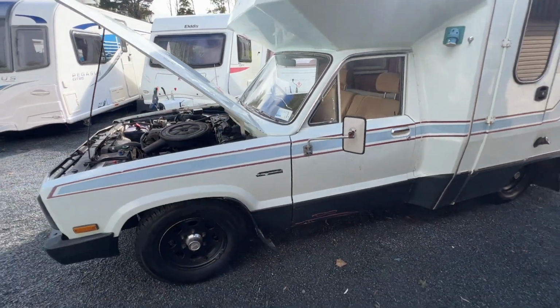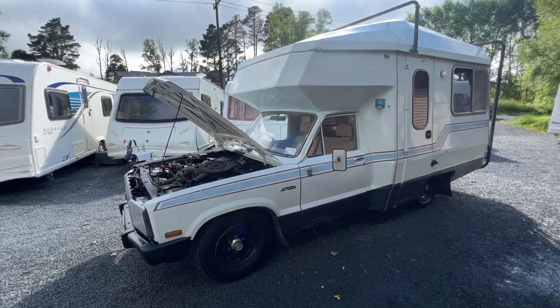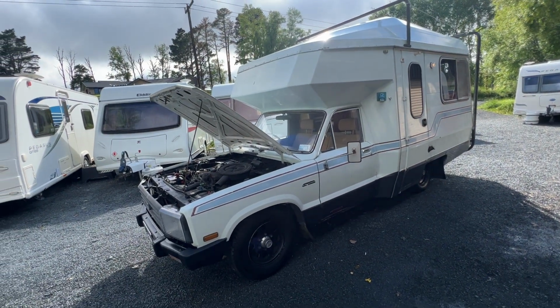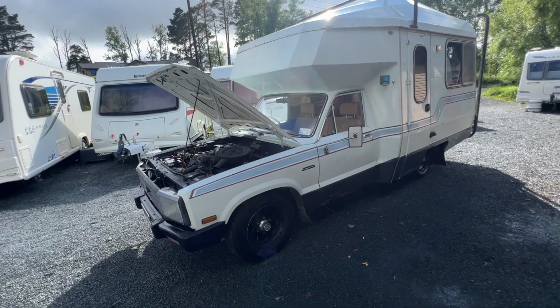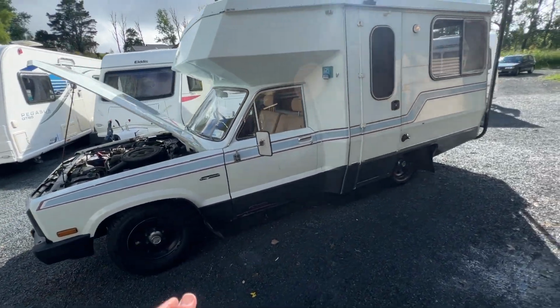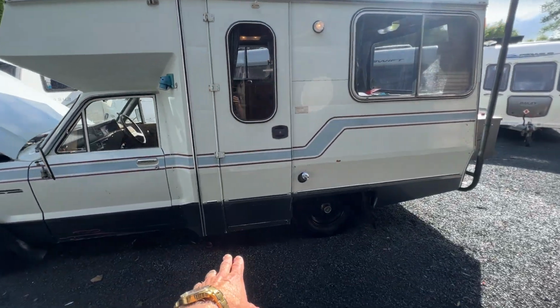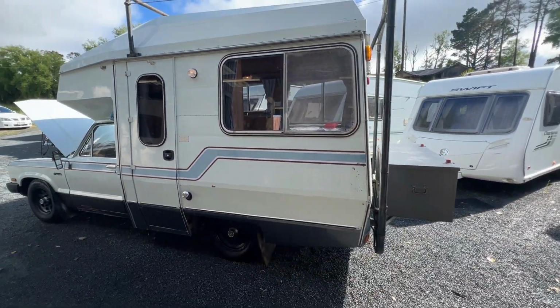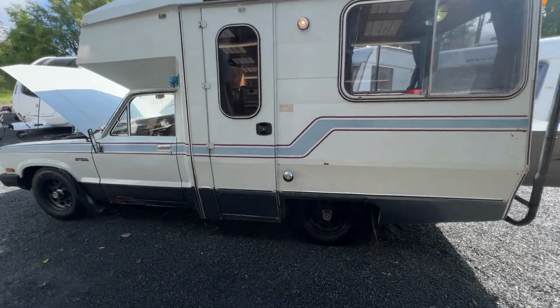Now I'm going to go over the not so good stuff. So the house side of it, that's all good besides your paint fade and things like that. We've got rust in the cab, and we do obviously have paint defects here and there around the camper. Now we're going to go up to the chassis side.